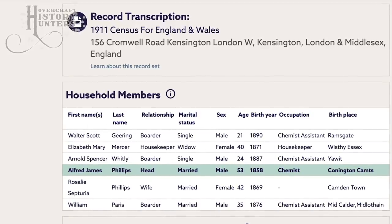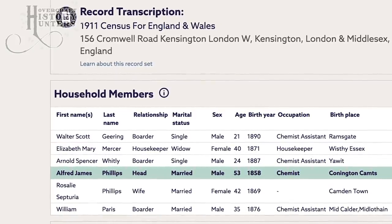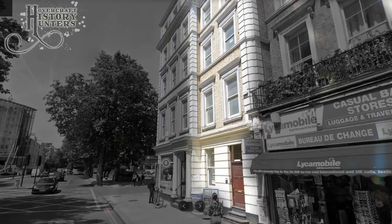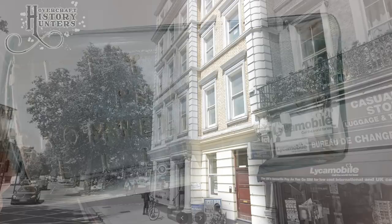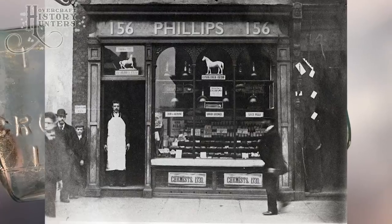family of chemists living in number 156 Cromwell Road in Kensington, South West London. The 1911 census tells me that the head of the family was Alfred and married to his wife Rosalie, and they employed three assistants that lived in this very building. There was Walter, William and Arnold, and a housekeeper called Elizabeth. So quite a well-to-do family to have so many employed and even a housekeeper. I can't find any images of the shop, but I imagine it would have looked something like this.